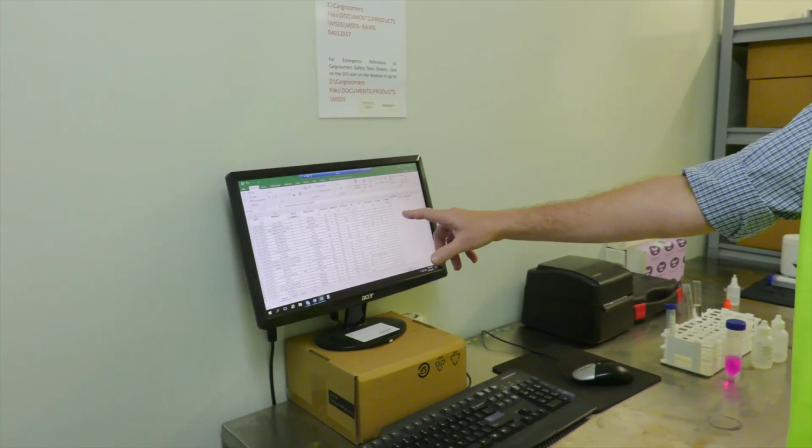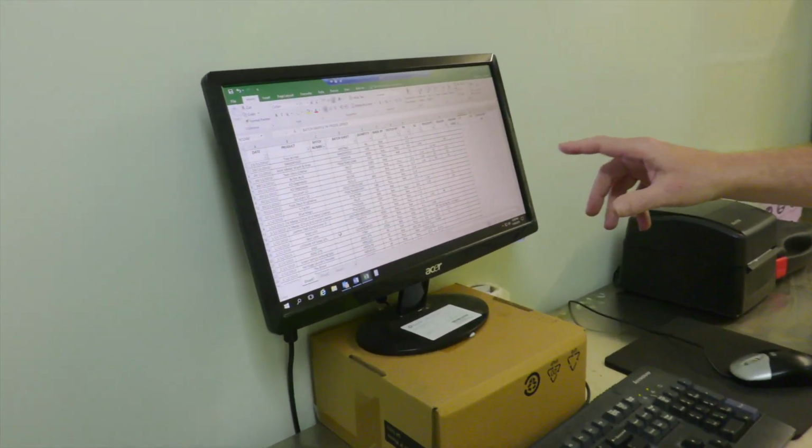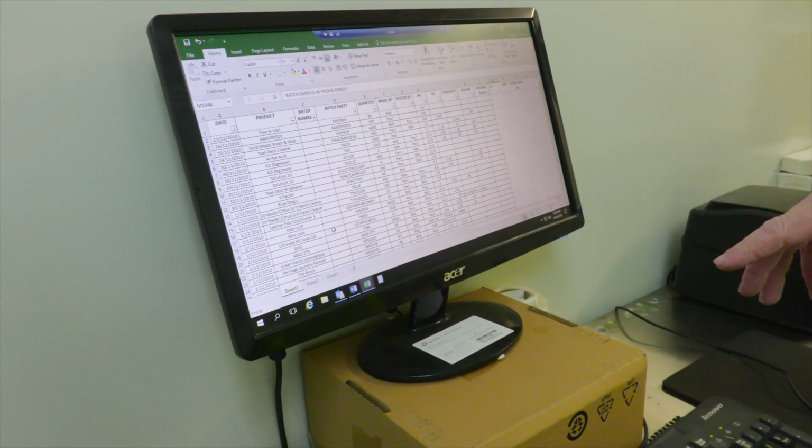So when a sample gets manufactured in the factory, they bring a small sample into the laboratory here and we have a look at the computer, and that tells us what product it is and the specifications, the different types of testing that we need to do on the product to make sure it's just right.